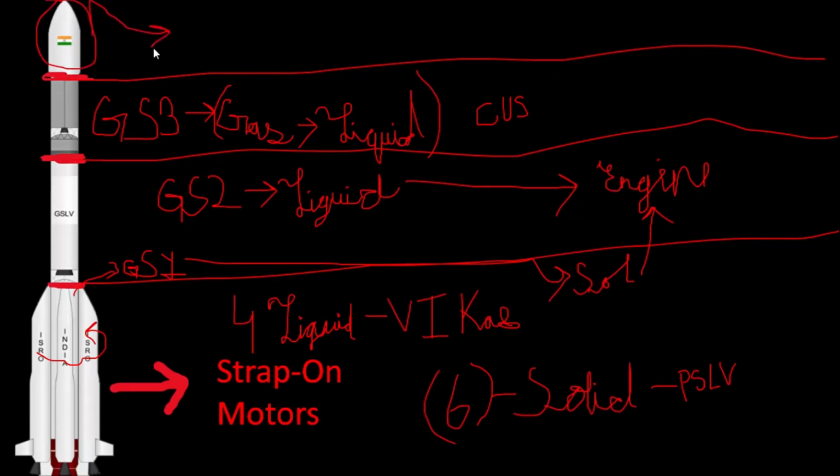And on top of that, finally, we have the payload, the thing which you carry to space. Here we go, the payload. And the payload was most usually INSAT satellites, and it had carried different satellites like some GSAT.